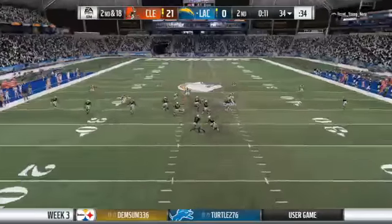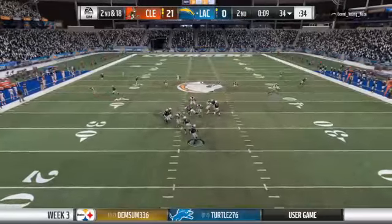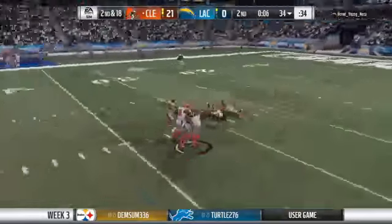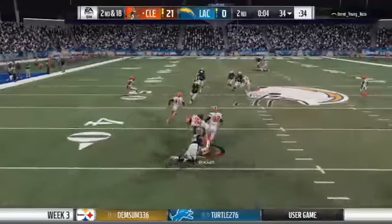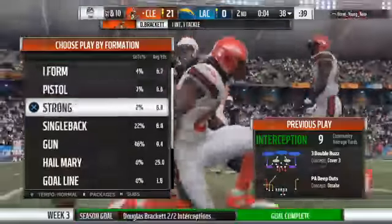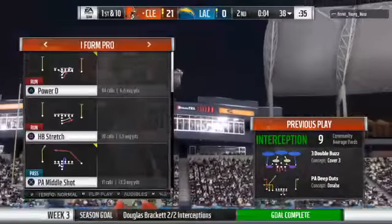All right, here we go. They go play action. Hackenberg looking deep downfield. Oh, a ball batted in the air, and now it's intercepted. Picked off at the 33. And his guys have got it back at the closing stages of the first half.